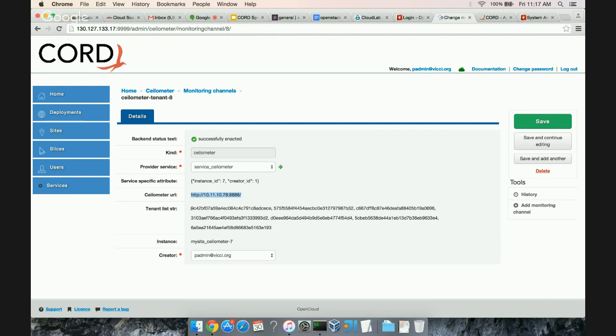Another important thing to be highlighted here is the tenant list string. What this whole Ceilometer service inside XOS does is give permissions to the tenants to view the metrics or statistics about the resources that are only authorized for the tenant. The particular tenant cannot view the metrics for all the resources in the network or environment. Whatever permissions he has on the resources, he will get the visibility into those particular resources. So here it is showing the OpenStack projects that are authorized to be viewed by this particular tenant.